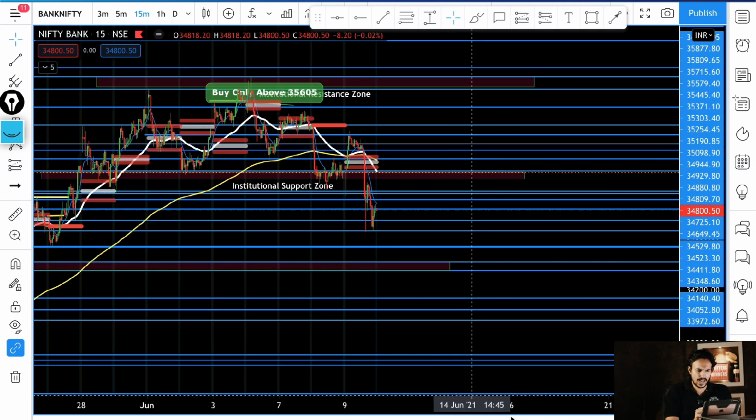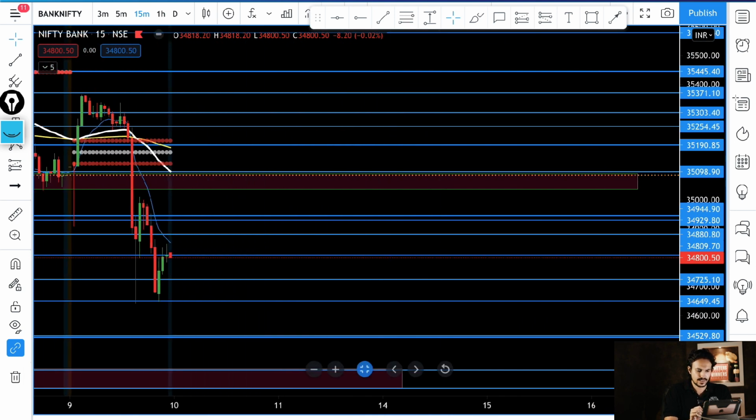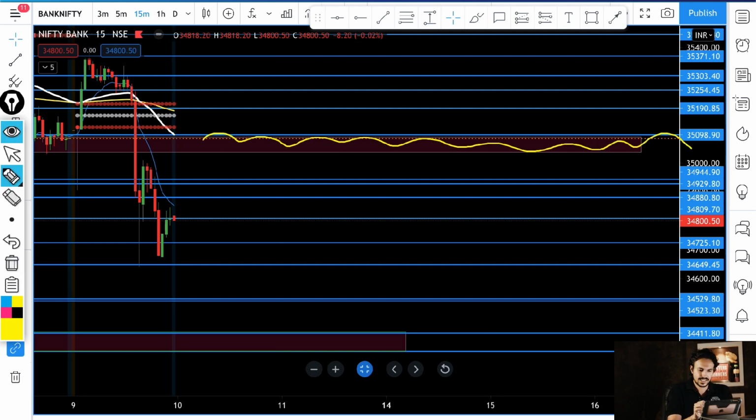So we now have both resistance and support areas for Bank Nifty index as well. So what was the resistance? The resistance was this area. This was the resistance area, okay.